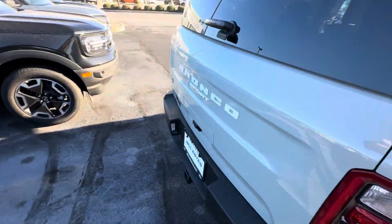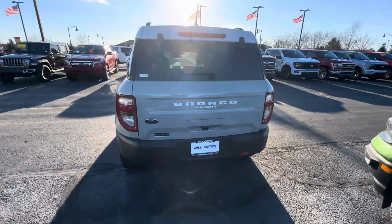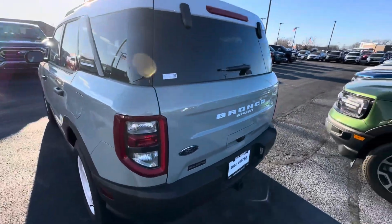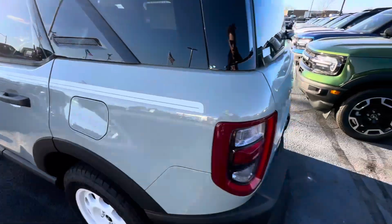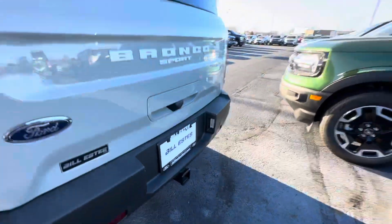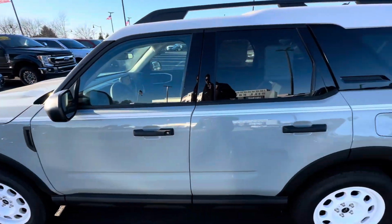Again, this is the smaller version of the Bronco. So again, this is cactus gray for the exterior color. Again, you can open the glass part and the whole tailgate as well. This vehicle does have a hitch, which is nice. This is brand new, so again, there's no dents, dings, or scratches here.